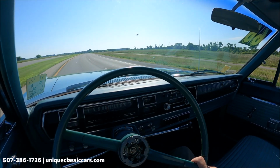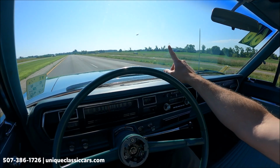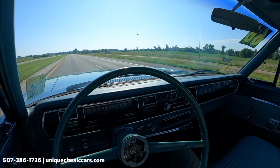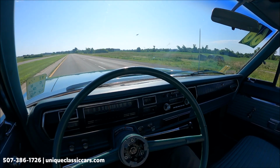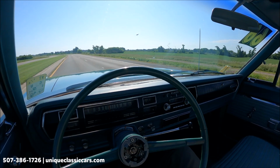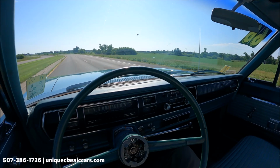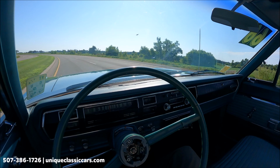There are some nicks and a couple little cracks in the windshield here. But I'm looking at shiny paint on the hood and a clean interior. Nice headliner. Even the rear seat still has some plastic covering it. That is likely like new underneath that plastic.